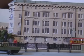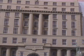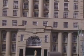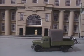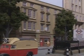I've taken 1 or 2 liberties with the size of the buildings. City buildings are huge. You don't realise how huge they are until you actually start measuring out the size and counting the floors and the windows and so on. So there are a couple of bits where I've missed out a floor or I've missed out a couple of bays of the building, just to make them a more manageable size.